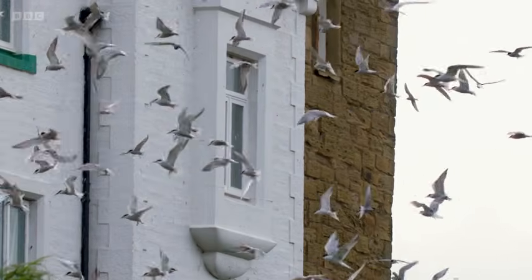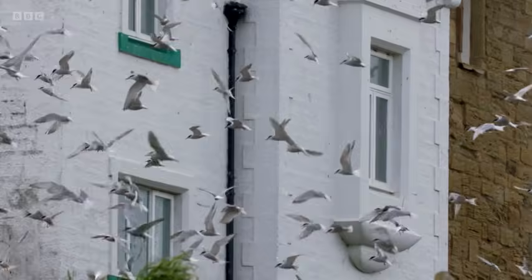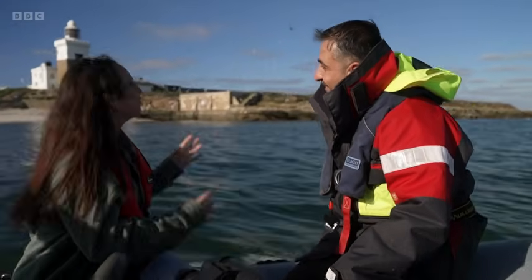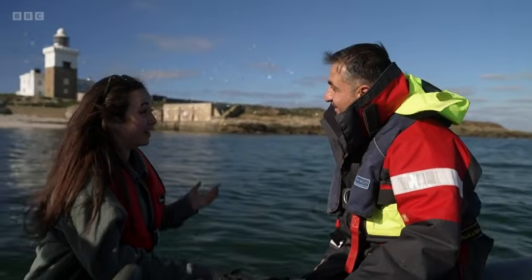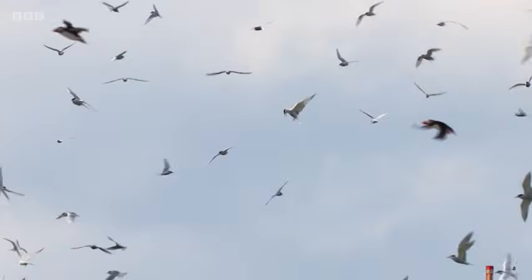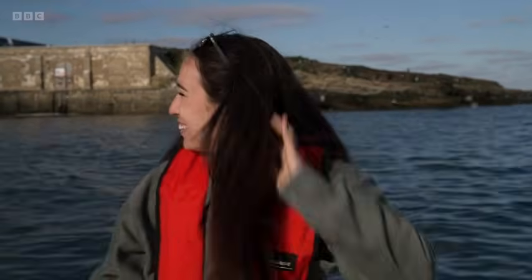Depending on when they flash their white bellies, you get this kind of dazzling white, and then they look quite dark in other lights, and it's so... Oh, they're really, really elegant, really. Oh, look! Oh, hello. That's so cool.